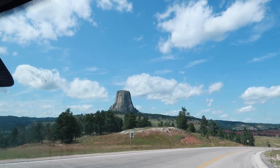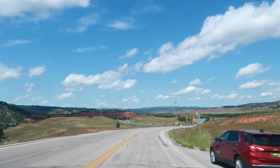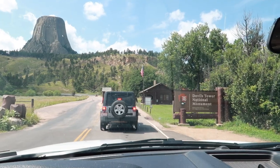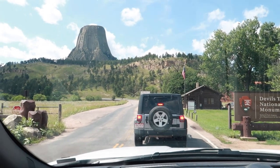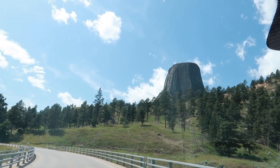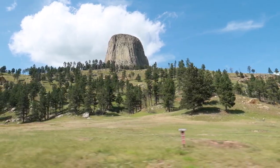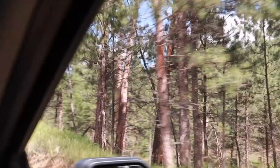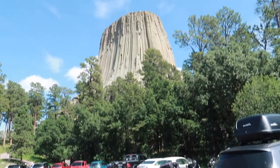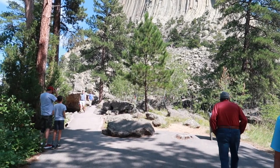Pretty awesome sight. Even from right here. Then we got some colored rock down in here as well. Oh, man. Look over there. I like it. Just an average parking lot, right? Being this close to it is awesome. Then we're gonna walk up this little hill right here and be even closer.